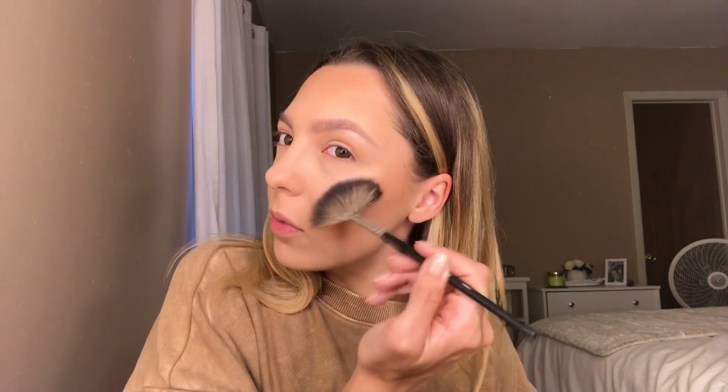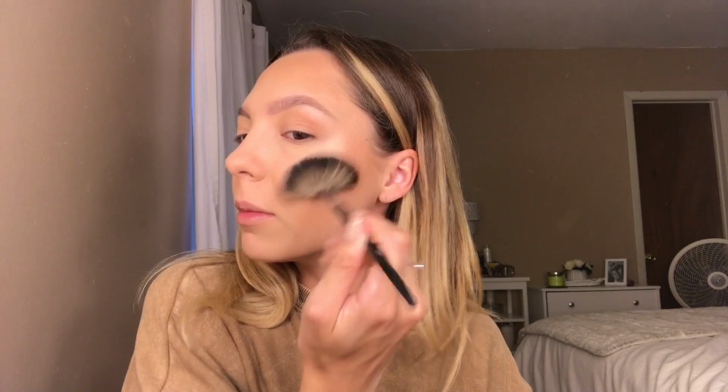For highlight, I'm going in with my Jaclyn Hill and Becca collaboration palette and a fan brush, and I'm mixing together Pearl and Champagne Pop because they create the most beautiful glow of life. I just love a nice bronzed glowy skin for summertime, and that's it. Little mascara, pop that baby on, a little here. Good to go.